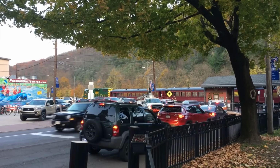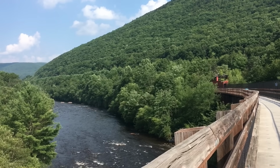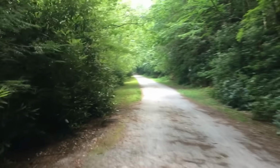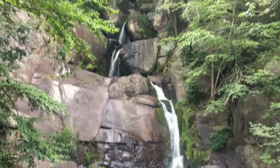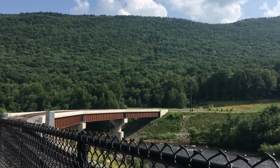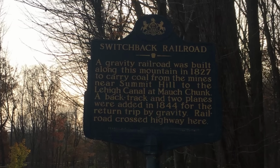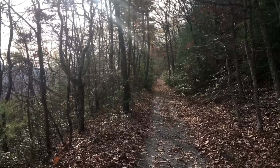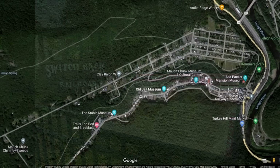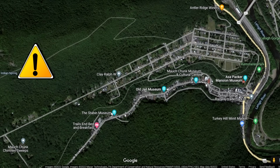There are some fantastic bike trails in the area, including the Lehigh Gorge Trail and Lehigh Valley State Park, going north about 20 miles to Whitehaven, as well as trails going south along the Lehigh River, and then the Switchback Railroad Trail, which is a loop that train cars carrying coal used to take, powered by gravity. This trail goes west over to the next coal town of Summit Hill, but be careful because some parts atop the mountain were washed away when I biked it, so keep your eyes open.